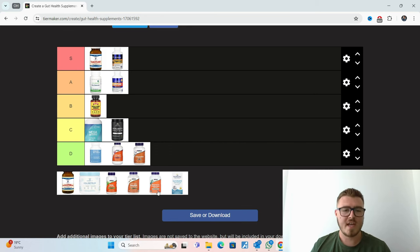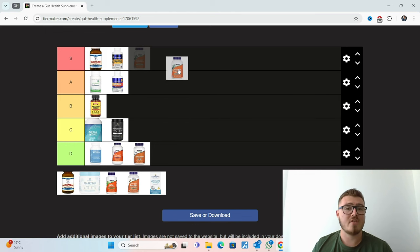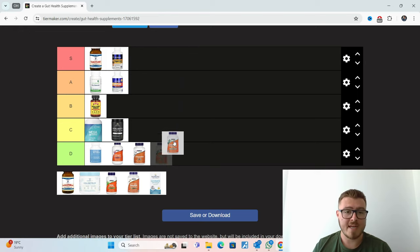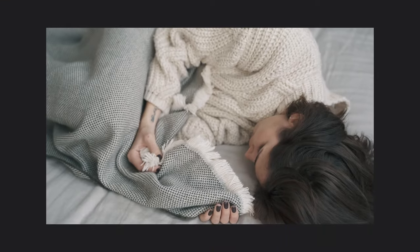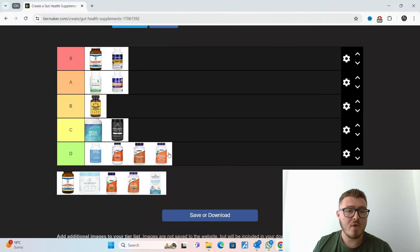Next on the list, we're looking at magnesium supplements. So again, this is very contextual for the individual. If you have diarrhea, there's a good likelihood that magnesium would go in D tier. Magnesium supplements are notorious for making your bowel movements more liquid. So if you have diarrhea already, they're going to have to come all the way down here.